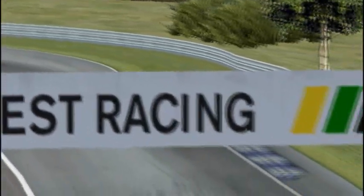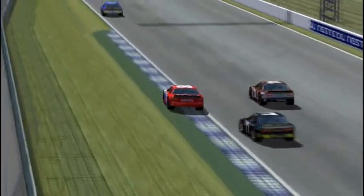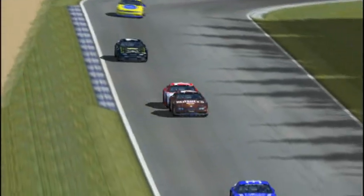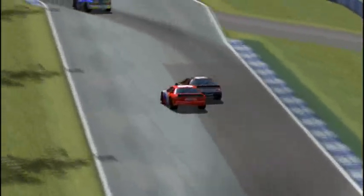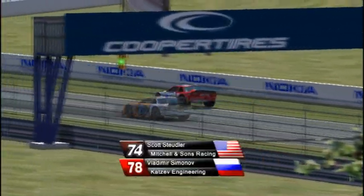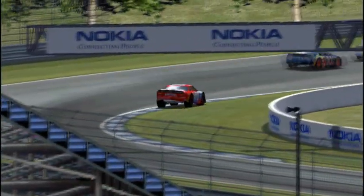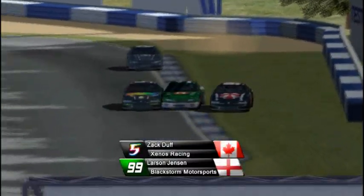Stoidler trying to get around Simonov, and trying to pressure Simonov into a mistake there. Took a bit of a swipe at him. Simonov made that mistake. Stoidler's going to get the spot. Well, we're going to see if Simonov's going to try to take the place back. He hooks the back of Stoidler. They're going into the wall. Both of them into the wall there. On the inside of 12, and Stoidler's off the course there. Both of them are out. Simonov and Stoidler out from the top five. That's definitely going to be some hot tempers over there.